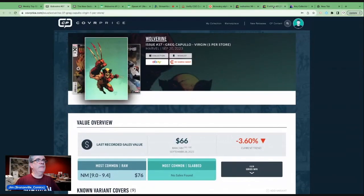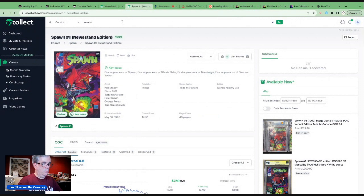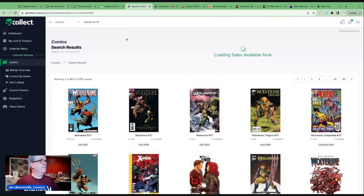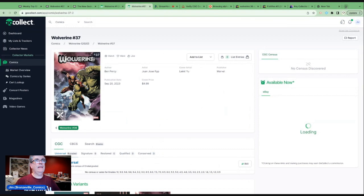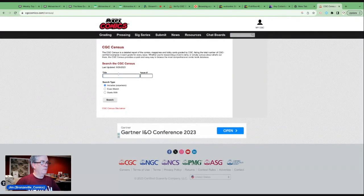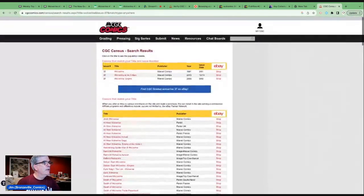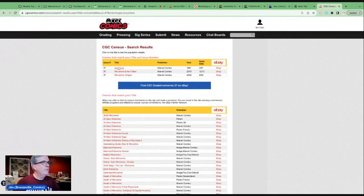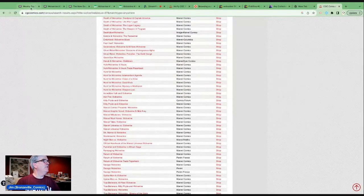No 9.8s out there yet. I don't know if we've seen any. Let's see if there's any on Wolverine 37. Nothing recent. There's nothing available. There's no census data. Let's just go directly to the CGC census. Wolverine. Oops, missed the box. Wolverine 37. Now we've had time for any of these. Oh my goodness, there are so many Wolverine titles. 2013. No, this probably hasn't yet gotten to the CGC census, which is fine.